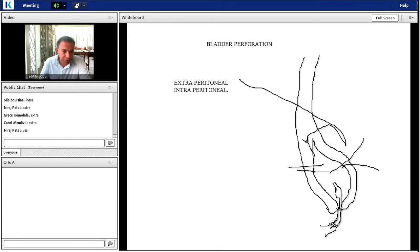So that's the treatment of extraperitoneal rupture or perforation, which usually happens from pelvic fracture, as is the case in this situation. Intraperitoneal is the bladder bursting open inside the abdomen. When do you see that? When do you see intraperitoneal rupture?